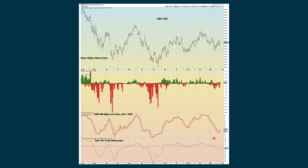We did see a little bit of an improvement with our new highs and new lows, with more new highs than new lows in Monday's session, so our 5 period is starting to turn back up, and our 10 period is also turning back up. So we're seeing a little bit of strength internally.